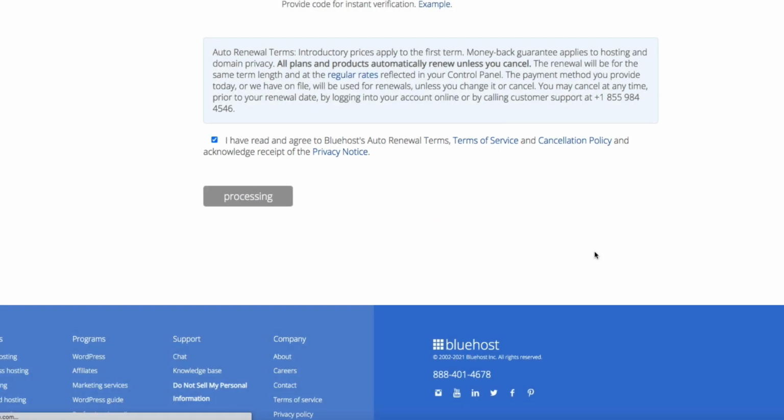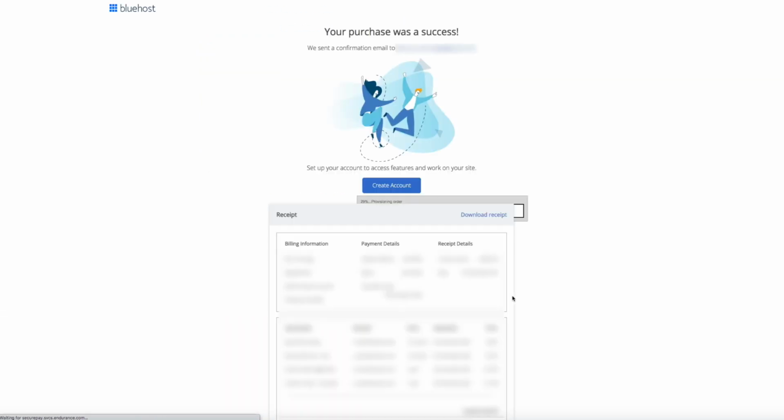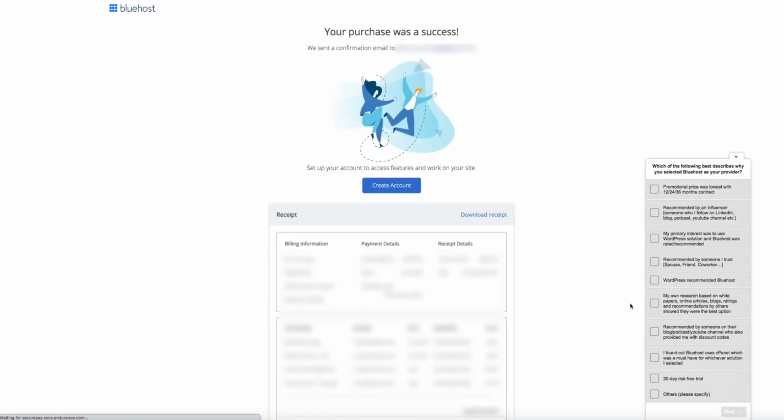And then give it a few seconds to process. We're still processing, but again, just sit tight, give it a few moments. It always takes a couple seconds to create a brand new account. And success! You're the new owner of web hosting.